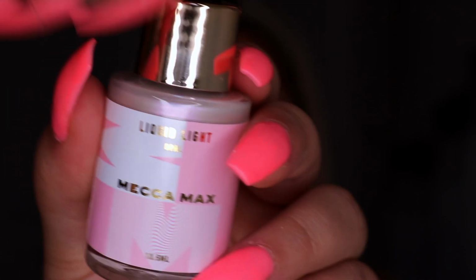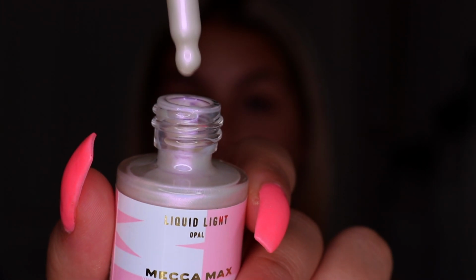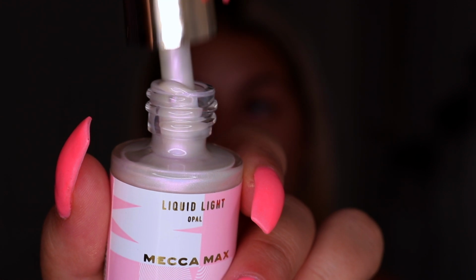So once they're all blended in, I'm taking this Mecca Max Liquid Light in the shade Opal just for a bit more extra glowiness on the high points of her face. So this is like a really pretty, unique iridescent purpley shade, so I'm just putting that in the areas where you'd normally highlight and just blending it out.